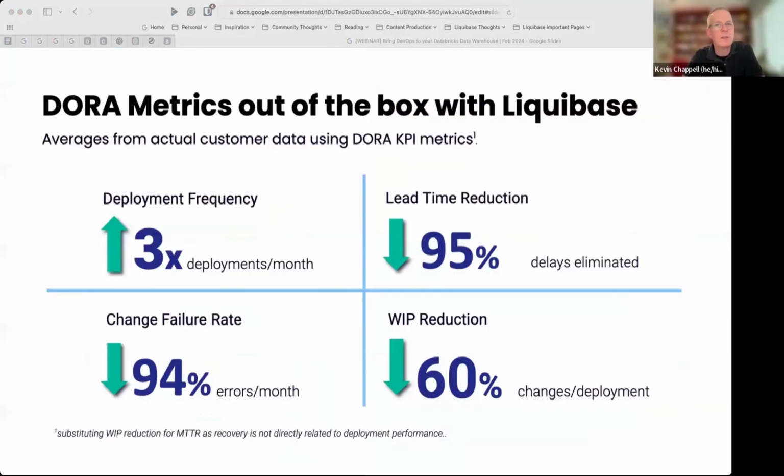I want to share a quick example of how this can improve team performance. Using these observability metrics, a Liquibase customer was able to measure and see improvements in their database DevOps operations. After Liquibase, they were deploying 3 times as frequently as they had in the past. Their change failure rate declined by 95%, and their lead time was reduced by 94%. And instead of MTTR, another very common DORA metric, this team wanted to measure batch size to encourage smaller increments that could be released more frequently, and their batch size was reduced by 60%.